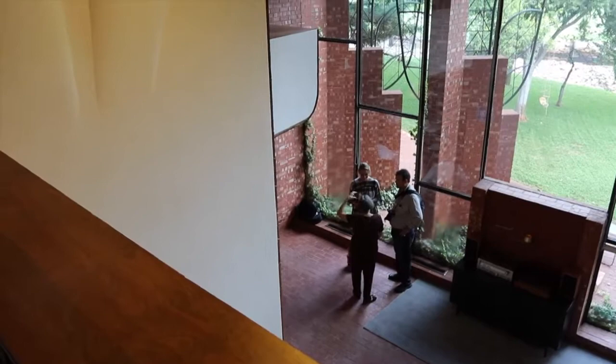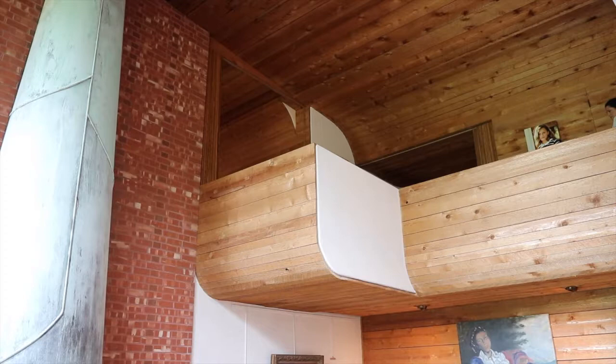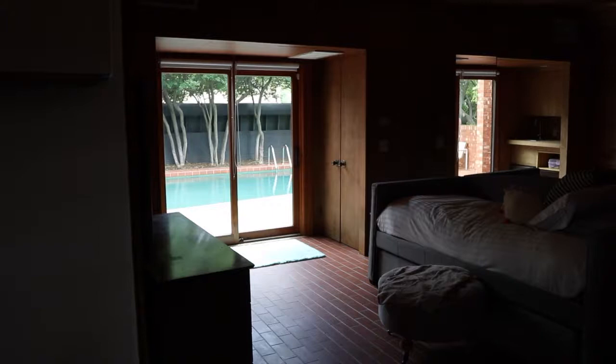When I describe it to my friends, I say, I bought a sculpture that I'm living in. I would have to say it was the light just coming in and seeing it explode. That's kind of the way I describe it. You have two stories of glass across the back door of the whole house. So I love the natural light that came in.